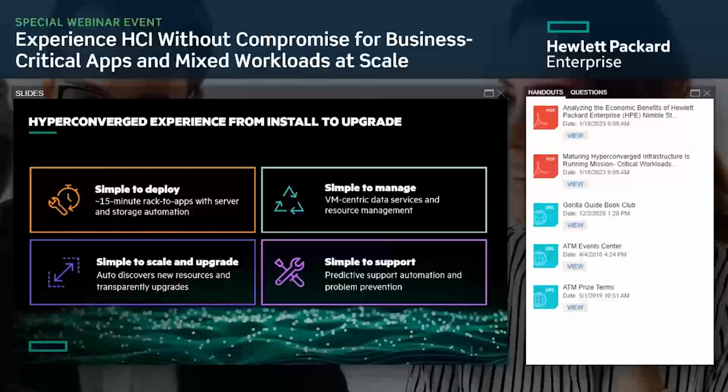dHCI is auto-discovering that, and literally within a few clicks, it's adding those resources to the cluster non-disruptively. And the aspect I would say is extremely beneficial to customers that I've seen is how we simplify the upgrade process. I'd say in my history, this is a very complex process that customers have had, not just complex, but the amount of time it can sometimes take. And dHCI directly solves this with our single-click upgrade capability.